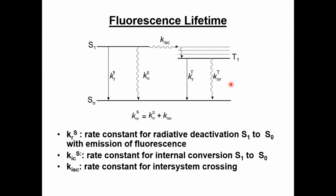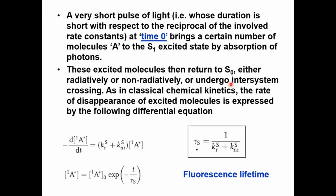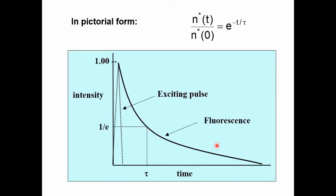So in time resolved fluorescence, we have a sense of time. That means we want to know how long, once excited, the fluorophore can stay in the excited state before it relaxes to the ground state. So this is, again, the same picture. It is typically first order kinetics, and this fluorescence lifetime is related to the rate constants.